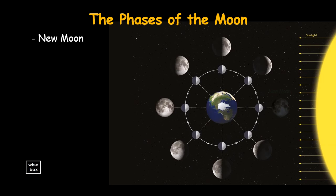New moon. This is the invisible phase of the moon, with the illuminated side of the moon facing the sun, and the night side facing Earth. In this phase, the moon is in the same part of the sky as the sun, and rises and sets with the sun. Not only is the illuminated side facing away from the Earth, it's also up during the day.